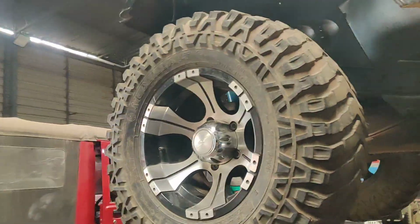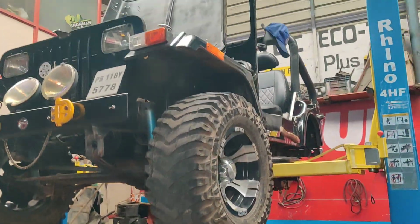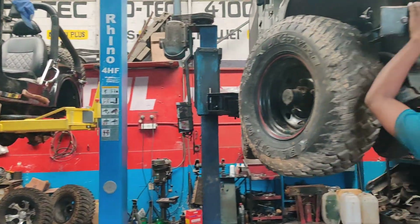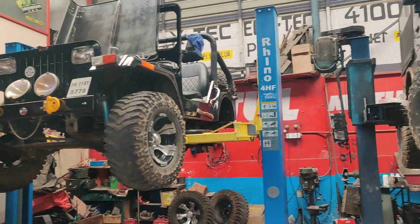You can just check out all the wheel bearings, and everything is going to be checked, and also the glass will be replaced on this vehicle. You can just check, we have two high lift ramps with a heavy gauge at our Jeepzone service center.